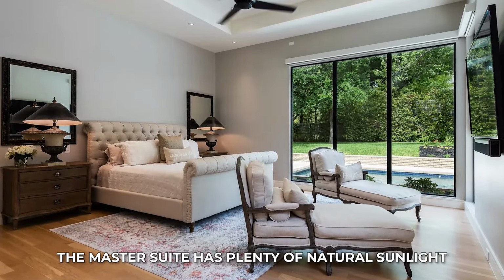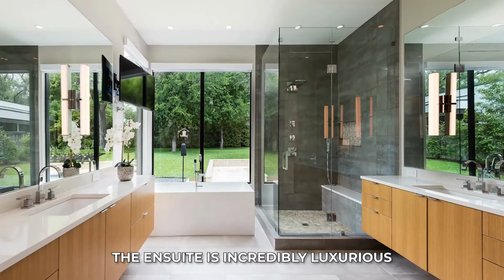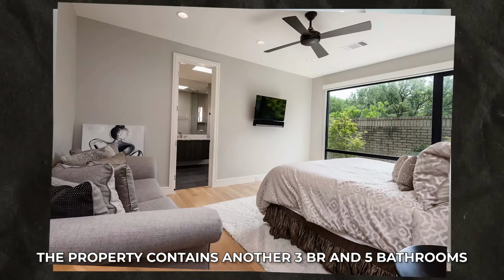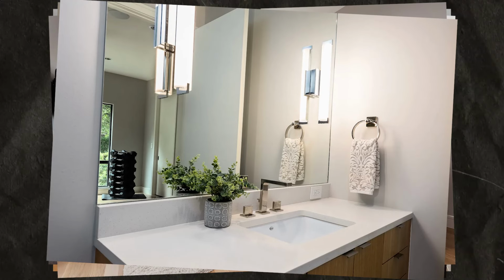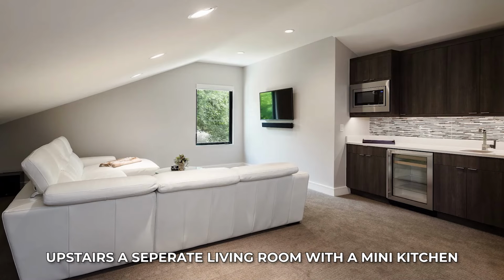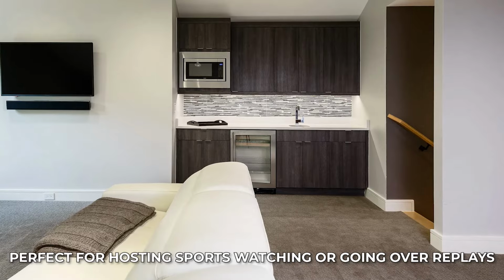The master suite has plenty of natural sunlight and has access to the private backyard. The ensuite is incredibly luxurious with decorative lighting, an enormous shower, and a TV in the corner to watch while you unwind. The property contains another 3 bedrooms and 5 bathrooms. Separate living room with a mini kitchen, perfect for hosting sports watching or going over replays.